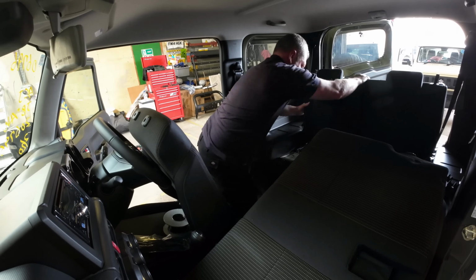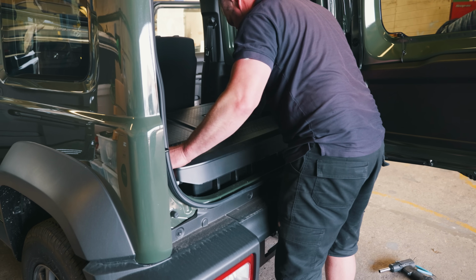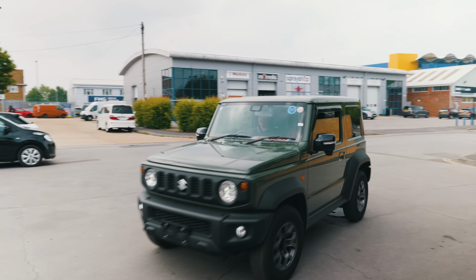Then he cracked on prepping the green car for its IVA test, which was in just over 1 hour's time, so I stayed out of the way and let him get on with it. Once it was ready, we headed off to the test centre again, and a little over an hour later, we were back.